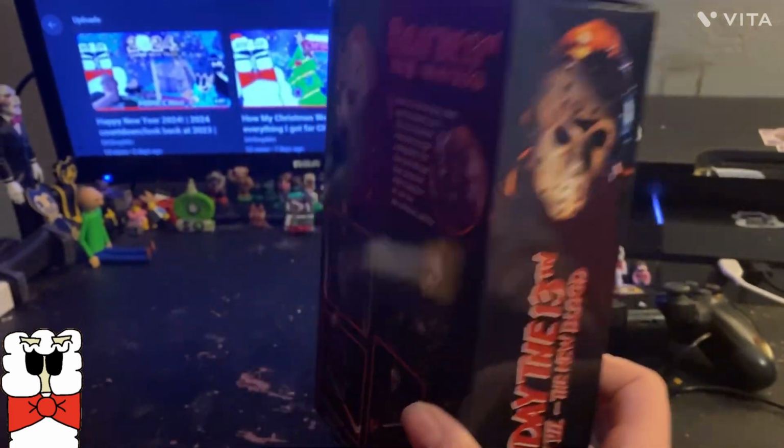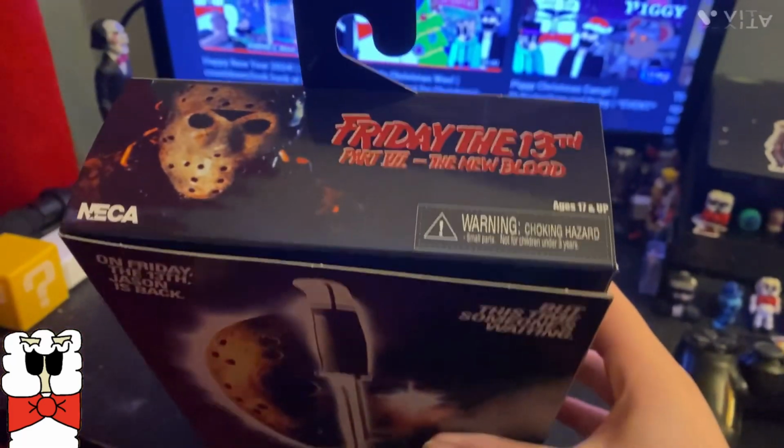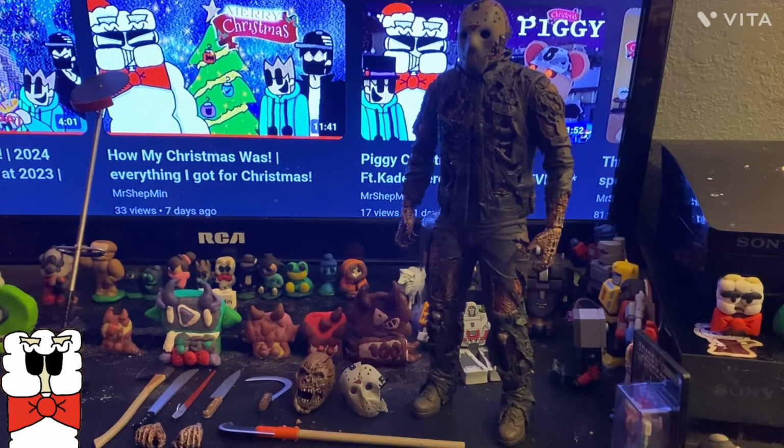Wow, NECA did amazing photos of this figure. Here's the top. Well, now let me open the figure and continue. And this is the figure with all the accessories.